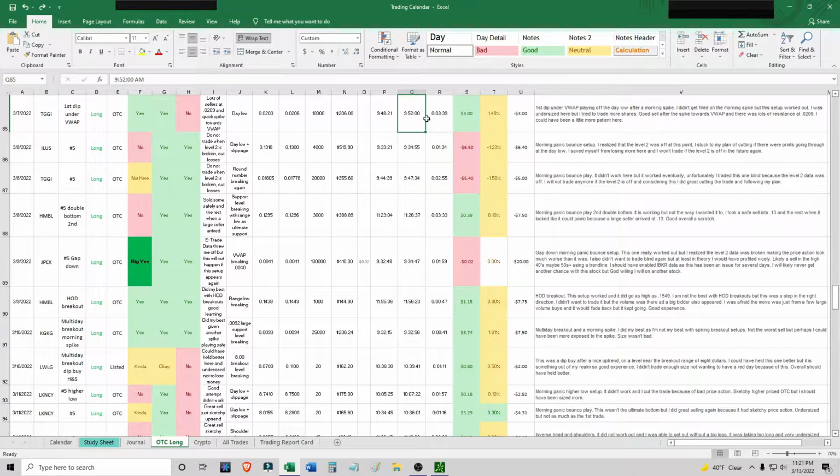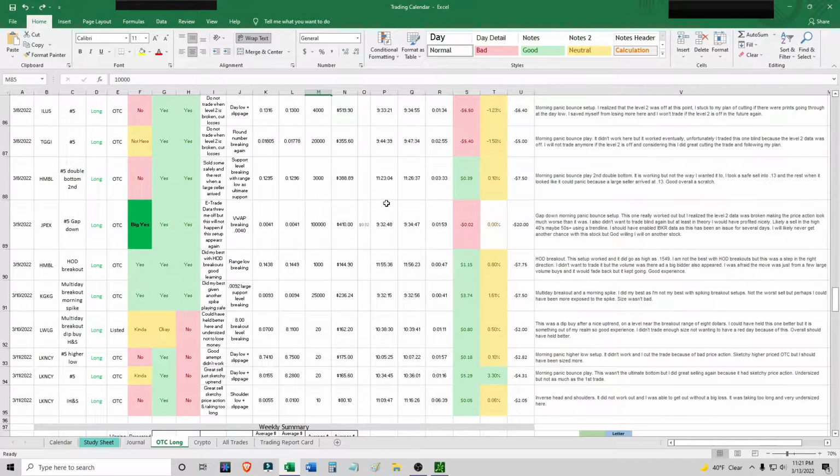I was severely undersized though in this case. Maybe it should have been 25,000 shares. You know, I did get the bid, so maybe I wasn't even expecting to get 203. Maybe I was thinking I was going to get something higher, like 204. But not bad for what that was. I do need to work on that, which is sizing in appropriately.